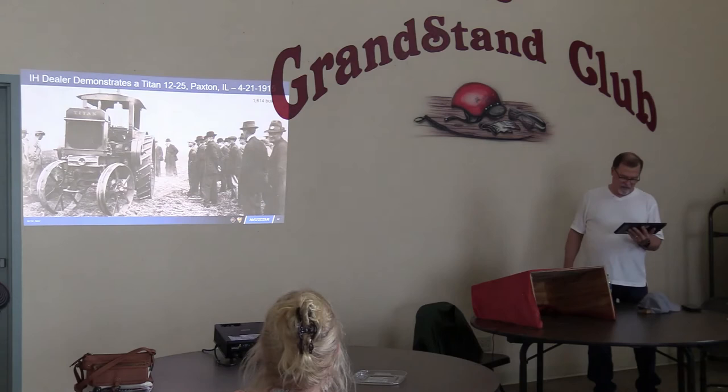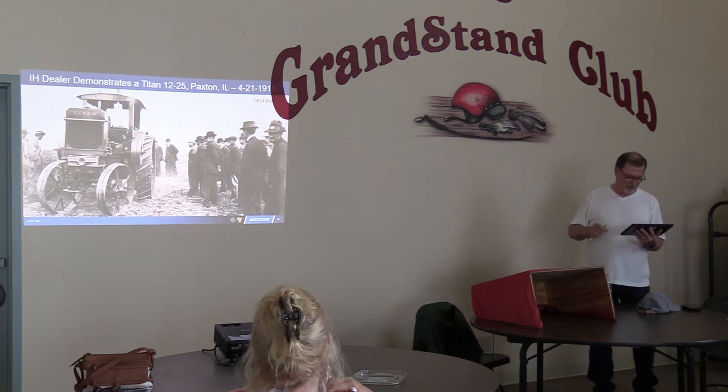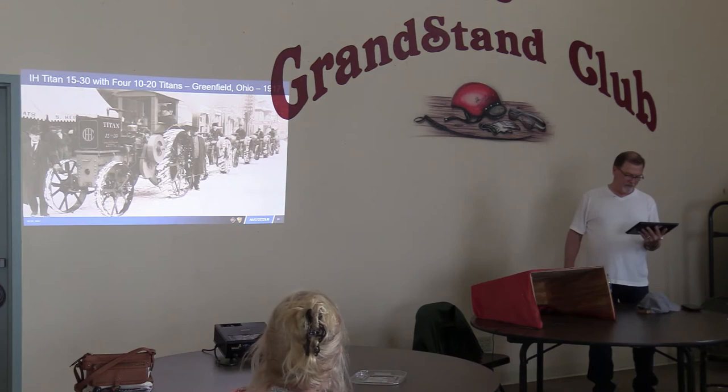These Illinois farmers are getting a close-up look at the Titan during a field demonstration put on by the local dealer. An Ohio dealer here on the far left is delivering a new Titan 1530 and four 1020s. It was a big occasion, big enough to call for a group photo.